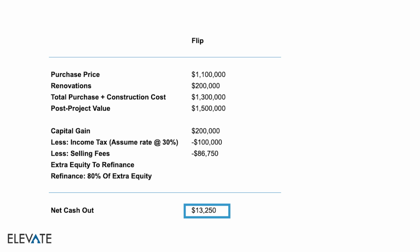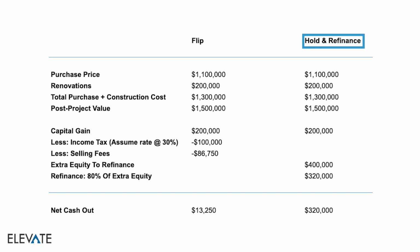So a better approach here for us is always to hold and refinance, in our opinion. The difference between the initial purchase price and the new value is $400,000. So in this case, you could potentially pull out 80% of that in cash after renovations, which leaves you with a cash out of $320,000.